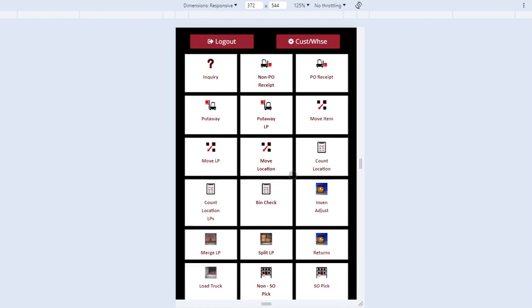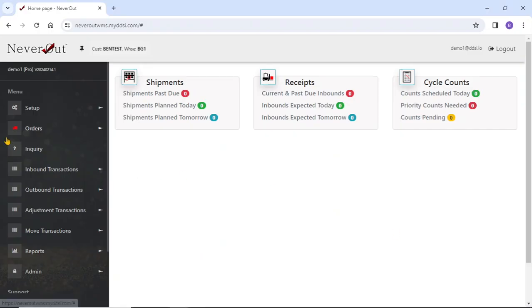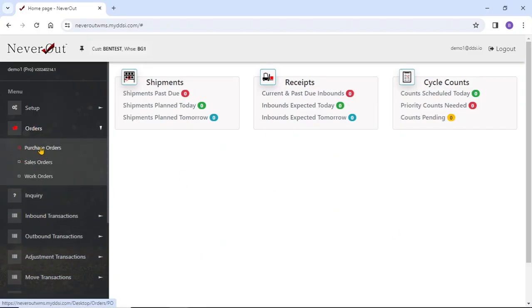So of course we can do things like load purchase orders into the system. NeverOut has a full order management system in terms of supporting purchase orders, sales orders, and even work orders. But we can input purchase orders into the system. We can receive against those purchase orders in order to validate and catch errors right at the dock door the moment it comes into your purview.